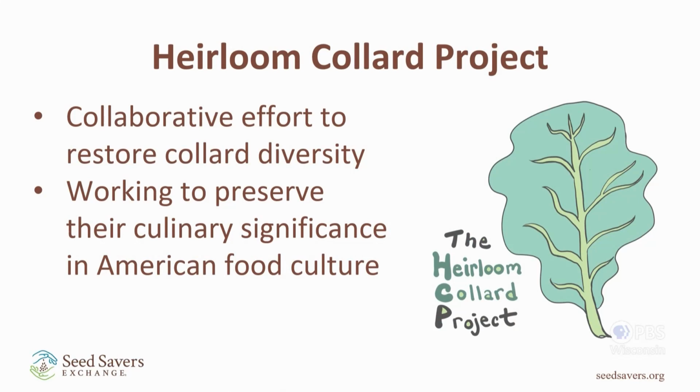Now this is a super fun project that I'm involved with. It's the Heirloom Collard Project. This is a collaborative effort to restore collard diversity, and it's working to preserve the culinary significance of it in American food culture. It's a great group of folks involved in this. We've got Ira Wallace from Southern Exposure Seed Exchange, and Chris Smith from the Utopian Seed Project, and Benita Adib from Ujamaa Cooperative Farming Alliance, and Phil Kalth from REAP right here in Madison. Unfortunately, I can't list everybody. It's a wonderful group. Go to the website, check it out.